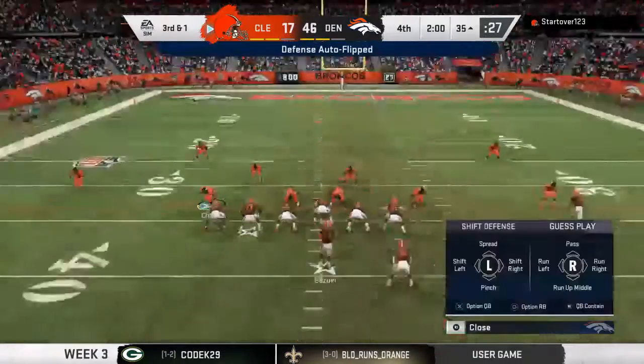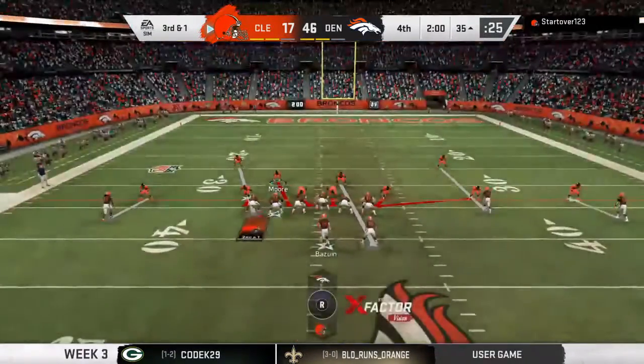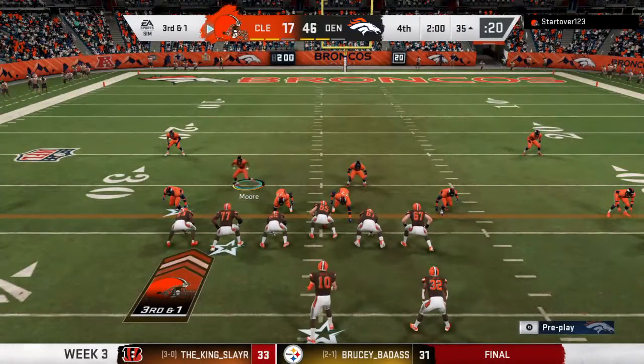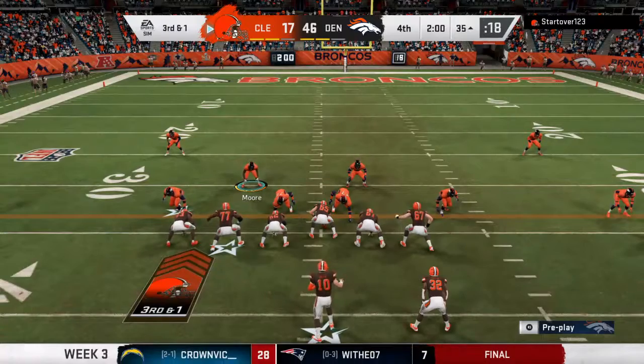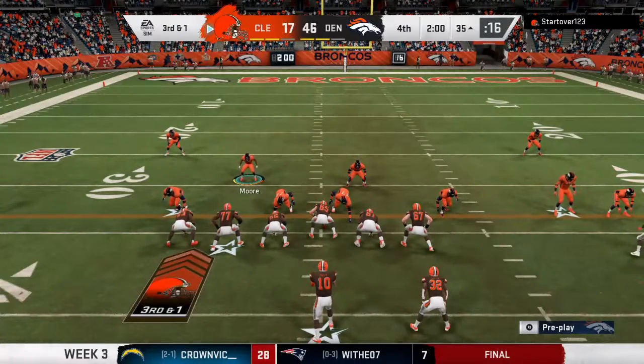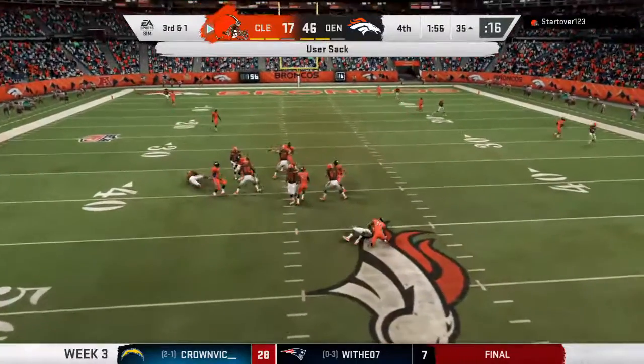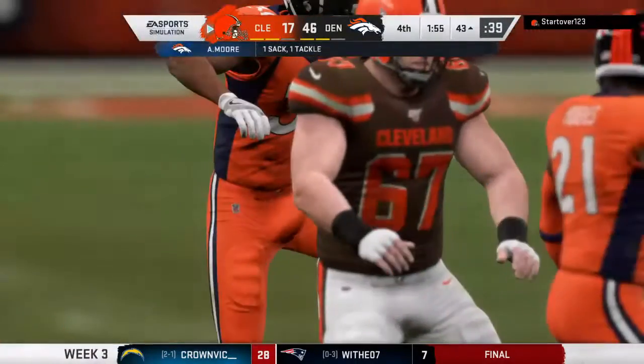So the Browns in possession of the football here as we get you reset. And let's see what they've come up with offensively after having time to talk it over. They'll set up a throw. Nowhere to escape, and he goes down.